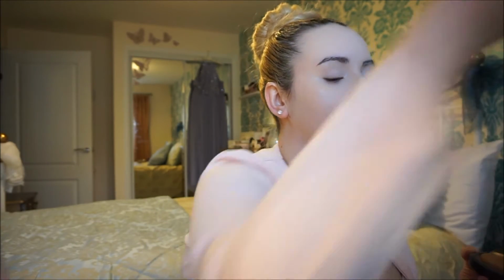And what I do is I take some of the NW10 in the Studio Fix and a little bit of the NC15. The NW gives you that perfect pale pink tone, but then your NC gives you a slight yellow tone. So that mixed together does create a beautiful color. It's so hard just to use one foundation because the color's never right.